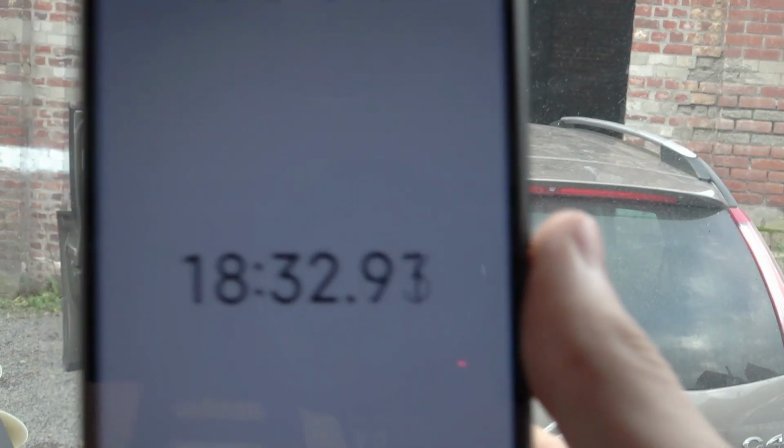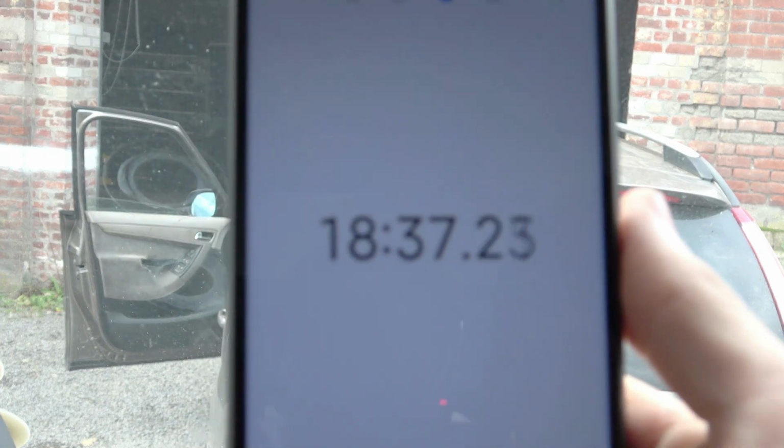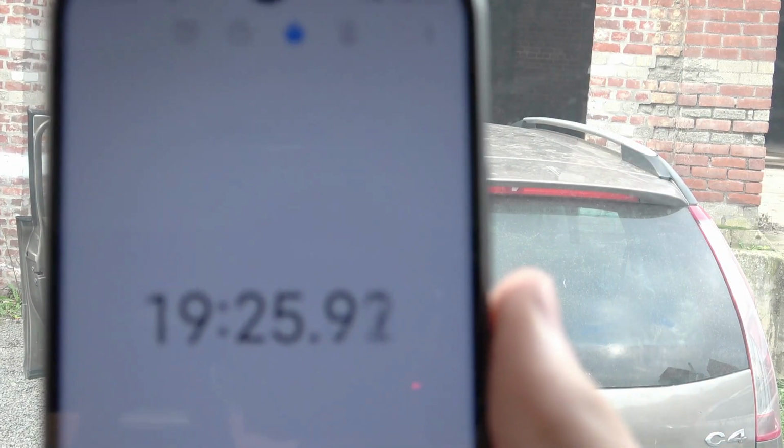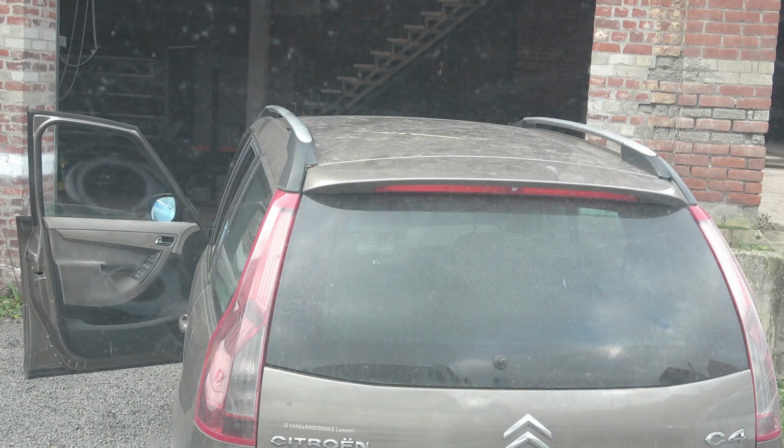It's 18 and a half minutes and it already drove 12 kilometers without. So it's now 19 minutes and a half. So we won't turn the car off. We will let it idling, and while it's idling we will remove the oil pan and see what happens.